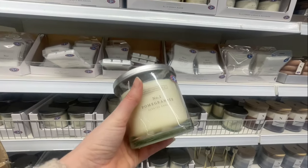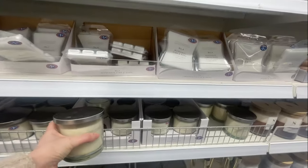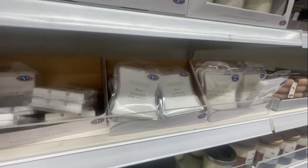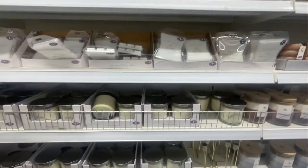Now this is the Jo Malone dupe. It is the pomegranate candle and they were £3. So if you're wanting dupes or anything like that, then go to B&M and have a sniff of their candles.